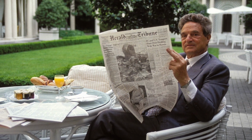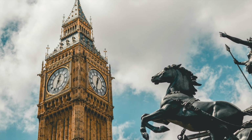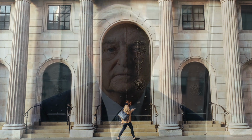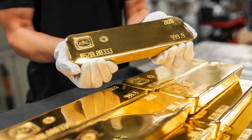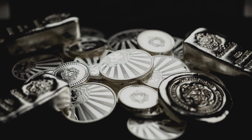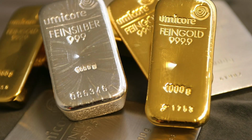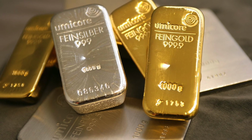For instance, the famous incident in 1992 in which George Soros broke the Bank of England and forced it to withdraw from a currency peg, which kept the pound sterling artificially strong compared to the German mark. If, like me, you believe that precious metals are money, it should not surprise you that similar pegs exist in order to keep the US dollar artificially strong compared to gold and silver, and that if they come under pressure, this could lead to an outsized move in their price.